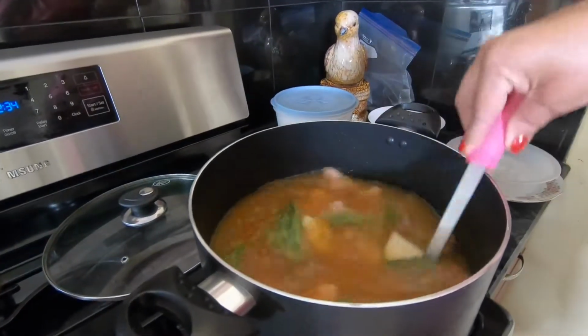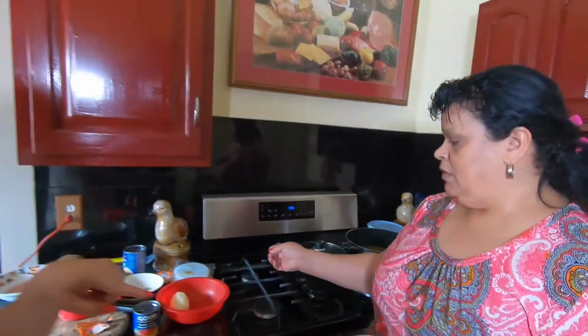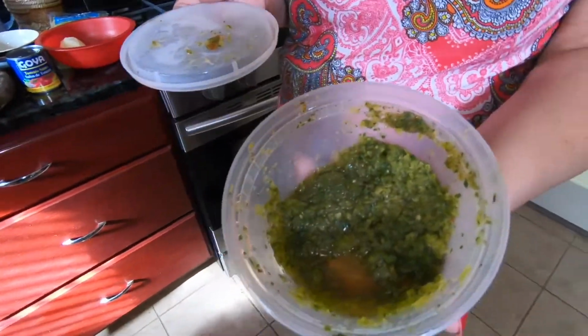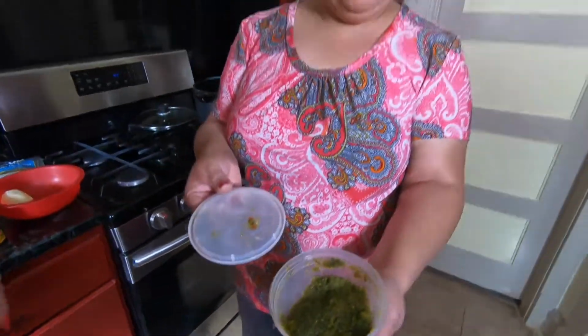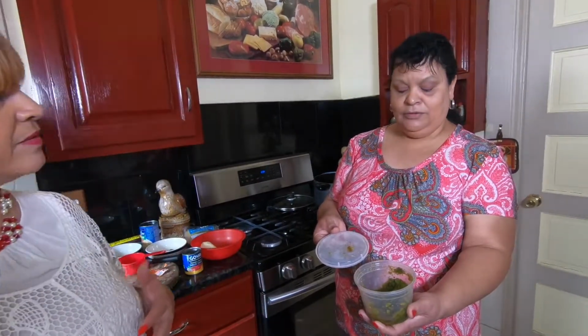So a little bit of sofrito, which is the Puerto Rican spices. It's the secret of the Puerto Rican cooking. Now, did you make this one yourself? Yeah, I make it myself. Wow. I don't like it in the store. I make it. It's good. So that's a mixture of cilantro, pepper, onion. Does yours have onion? Garlic. Did you put tomatoes in it? No, no tomato.